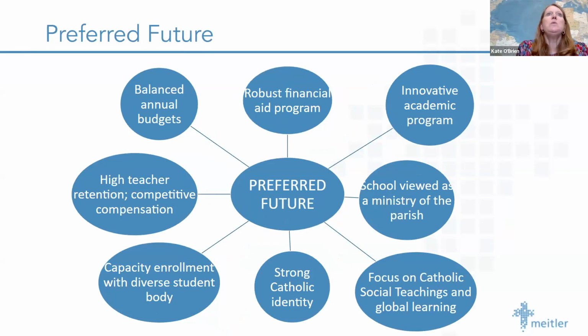We then discussed, what do we want to see? What do we want HFCA to be in 5 years? Where do we want to be? What is our preferred future? We want to have balanced annual budgets. The school viewed as a ministry of the parish, and we are one of the 7 ministries of the parish. Strong Catholic identity, high teacher retention and competitive compensation, a robust financial aid program, knowing that the tax credit scholarship program may sunset at the end of this school year. We really need to think about what we're going to do to plan ahead to continue to support our families. Capacity enrollment, and focus on Catholic social teachings and global learning.